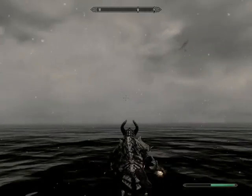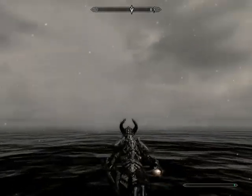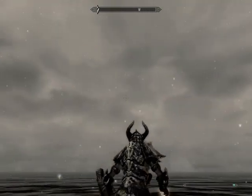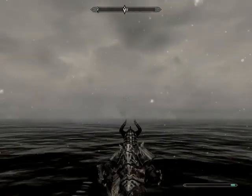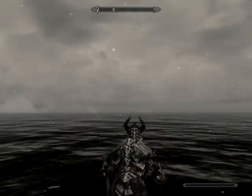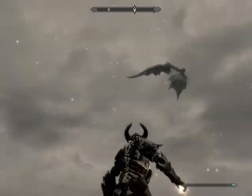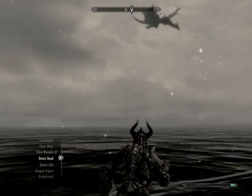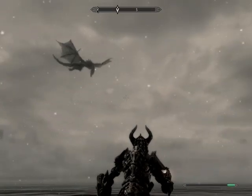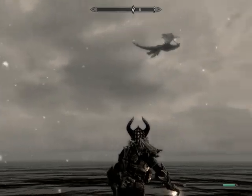Interesting. And there is my dragon. But I guess I'm gonna keep on running this way. I could try and fight the dragon. Oh, actually, I wonder what would happen if I can get the dragon to come down, although I'm not sure if there's enough land.